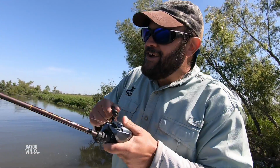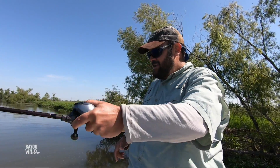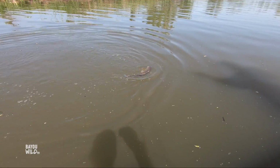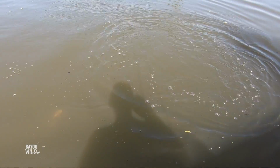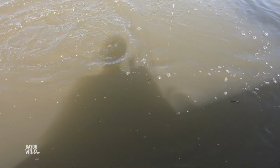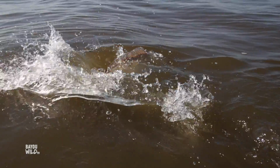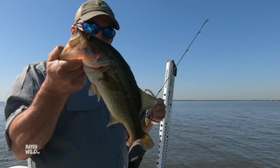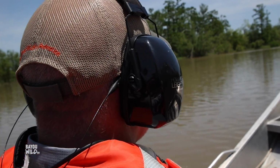Man, we are sitting here in the mouth of a cut coming out of the Davis Pond Diversion into Lake Cataouache, and I got about a 5-pound redfish here. Right in the middle of this fresh water, fishing for bass on a spinnerbait. Look at that beautiful redfish. The fish were stacked up, the water looks great, and the place is healthy, and that's what we were here to show.